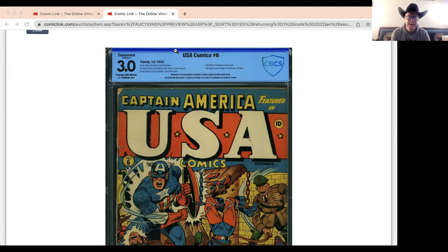Spine splits sealed with glue, cover detached, two pieces of tape, and the cover tape doesn't matter. I mean, CGC does not usually have tape as restored. It's really those spine splits sealed with glue. It's really minor. Cream to off-white pages, not bad. Look at this cover. That's amazing. With Bucky there, war cover and Cap, really dramatic, really fantastic.